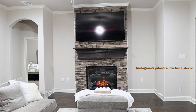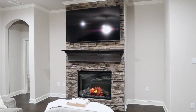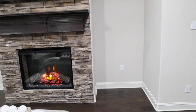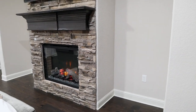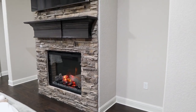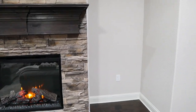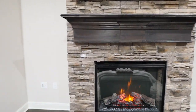So today we decided to install some custom built cabinets with floating shelves, and we did not do this ourselves. We actually did hire a team to come in and construct this because after we looked at it, we decided that this was probably not a project for us to do if we wanted it to actually look nice and custom. And they did do a really good job.